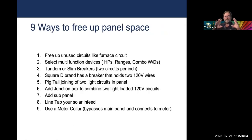And so people say, okay, that's good, Tom, you've covered amps. What about physical space in the panel? So here are 9 ways. You'll get the slides if you want them. There are 9 ways of accommodating more circuits at your house. And so one of them is just to recognize some of the electrification frees up a circuit, like the old furnace circuit, which was its own circuit. So now it's available for electrification.